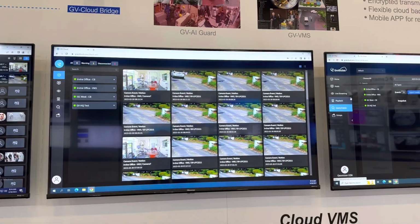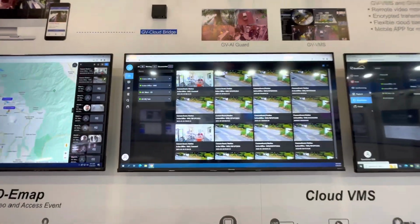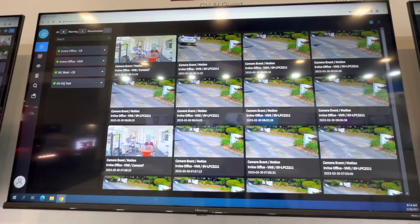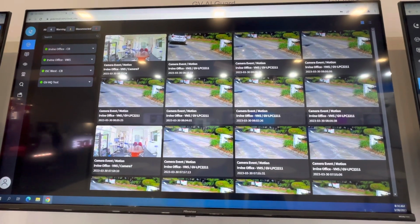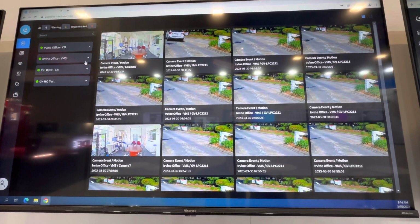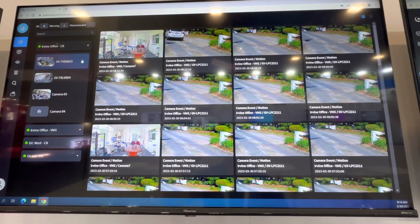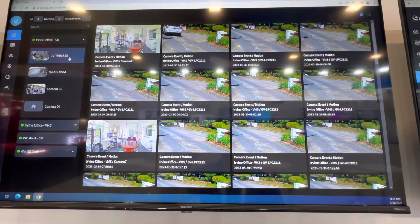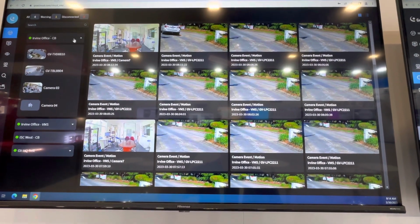So let's take a closer look at some of the features within the web page of the GVCloud website. As we come in here, you can see this is the opening screen whenever you come into the cloud website. First, it's going to show you your most recent events for your cameras. Over here on the left, you will see all of your cloud bridge devices. You can click and expand those, and you can see each of the 4 cameras that are associated with those cloud bridges. If you were to click on one, it would give you the most recent events from that bridge.